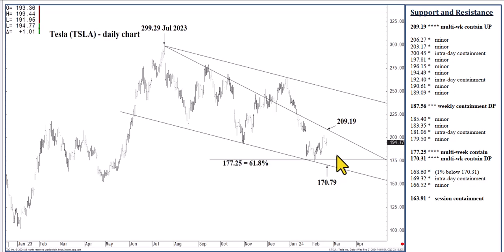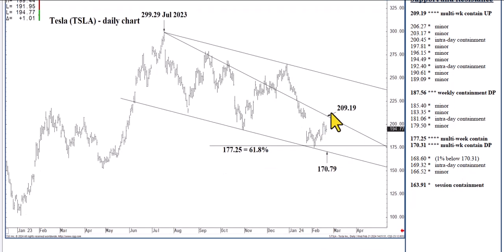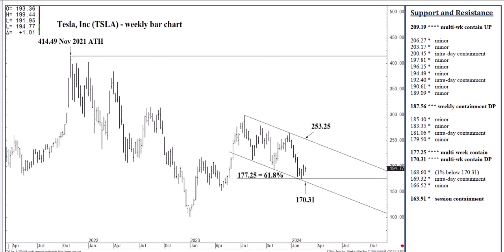We could trade inside this wedge for the next couple of months, perhaps. But once again, closing above 209.19, no good reason to be short Tesla as we move through March activity, then anticipating the 253.25 channel top within realistically 3 to 5 weeks.